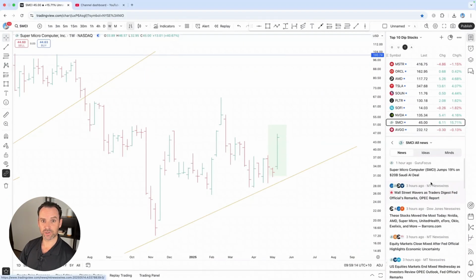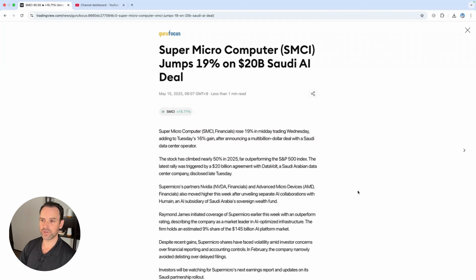So SMCI has jumped almost 20% this week so far, with the news announcement that it's done a deal with a company in Saudi Arabia. According to an article by Guru Focus, SMCI rose 19% in midday trading on Wednesday, adding to Tuesday's 16% gain after announcing a multi-billion-dollar deal with a Saudi Arabia data center operator. The stock has climbed nearly 50% in 2025, far outperforming the S&P. And the latest rally, it says, was triggered by this $20 billion agreement with a company called DataVault, a Saudi Arabian data center company. So this is great news for SMCI and has sent the stock surging.